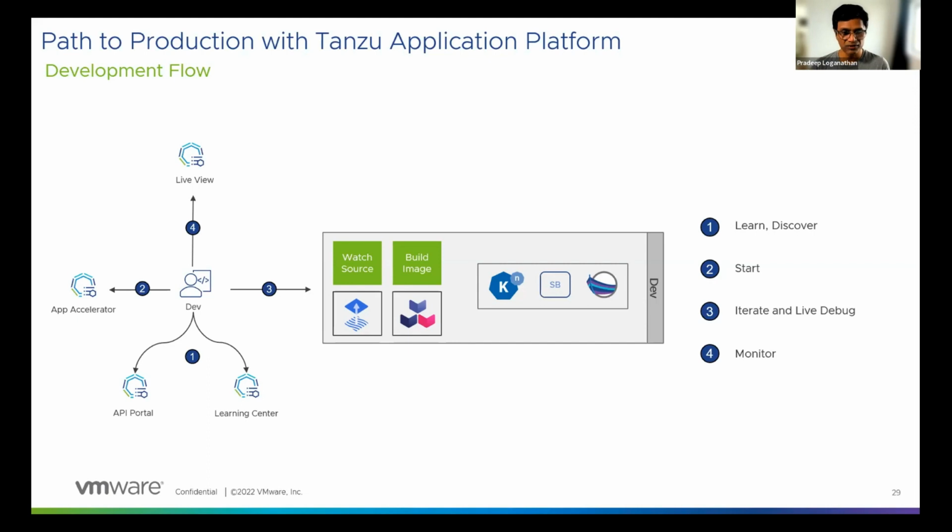It provides Live View and is well integrated into IDEs like Visual Studio Code and IntelliJ. This helps developers to innovate quickly and securely in the inner loop. It also helps developers to focus on building business innovation, while the platform does the heavy lifting of building, deploying, and debugging containerized workloads, while at the same time it shifts security left as early as possible.